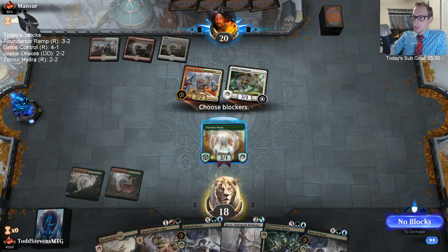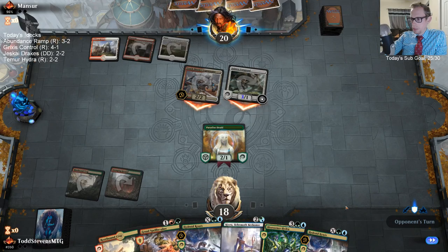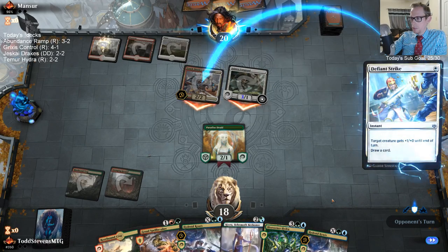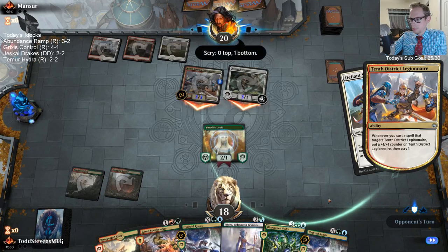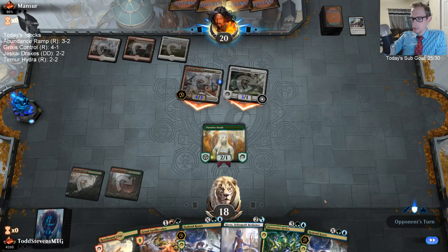Well, this was our first loss. A matchup that felt really tough earlier. This is not one I wanted to face again.